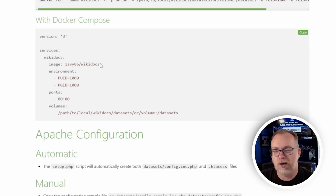I might put latest on that. I don't know if it's necessary, though. The environment variables for PUID and PGID are 1000, which is probably fine, unless you're putting this on something like a Synology, and then you need to get the actual values for your account for those things. Just something to keep in mind there.